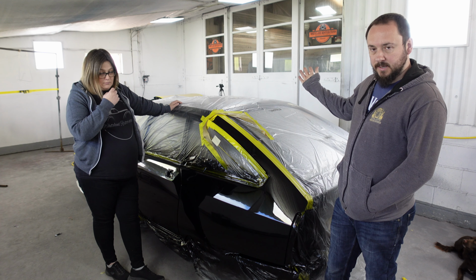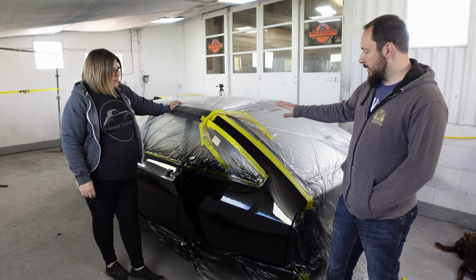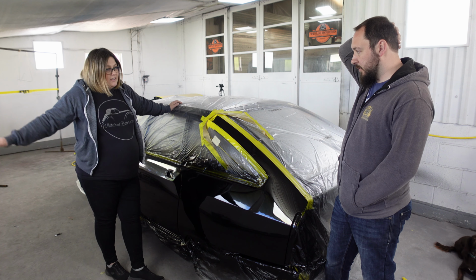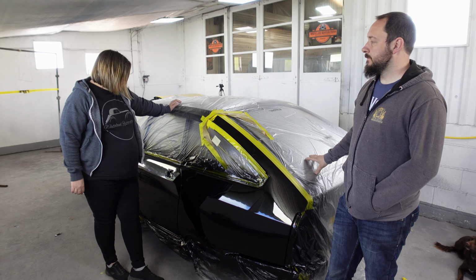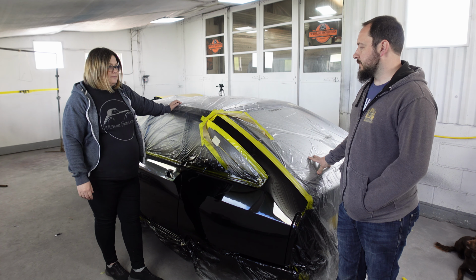The last things to do: we've got to unmask it, do a bit of de-nibbing of some bits of dirt, give it a slight buff and blend, and put the door handle back on. Oh, and the red stripe. We put the red stripe back on, put it back together, and send it on its way, back to Ian and Carly.